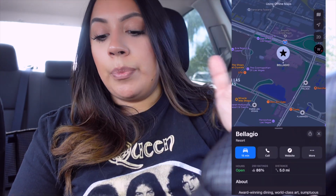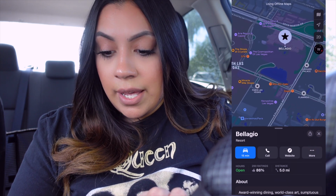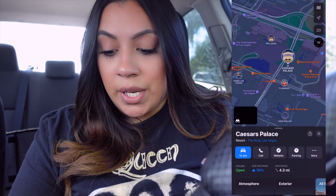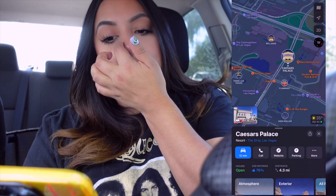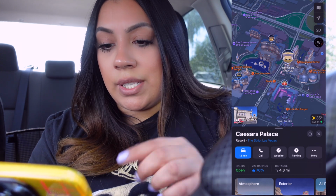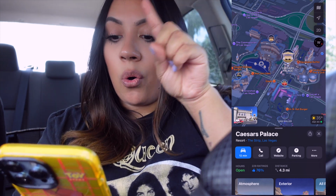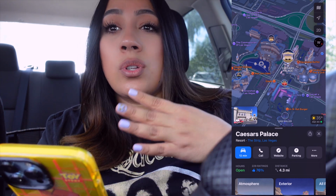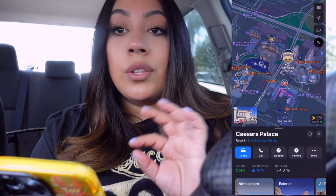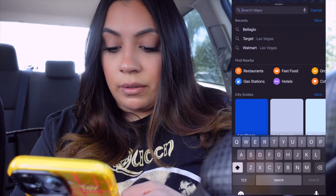Alright. So the Bellagio is 15 minutes away from where we are. That would be the closest. You got Caesars as well. That is a 12-minute drive, so it's not that far from the Strip. You're pretty close to it. As you can see, you have the Bellagio, Caesars Palace, the Flamingo, and then the Paris Hotel all within each other. I do believe that those hotels are smack in the middle of the Strip, so I always choose those hotels.